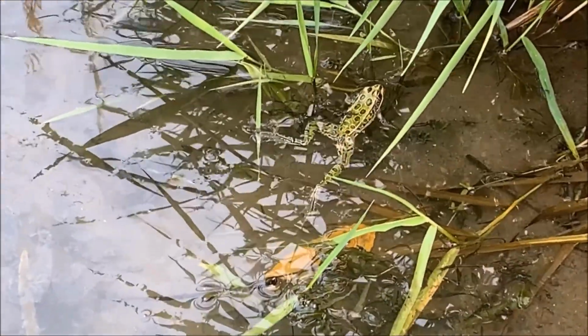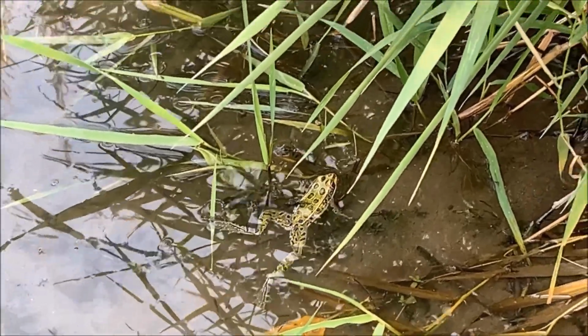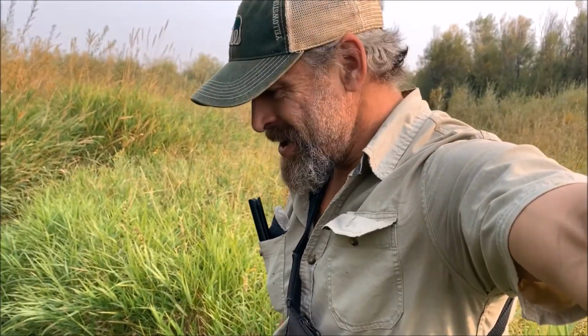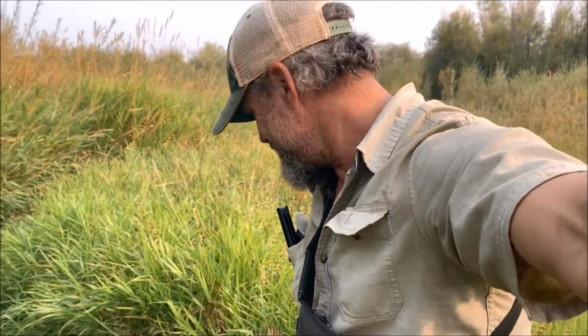Leopard frogs in September are in high abundance. Whether swimming or leaping through grass, these amphibians are everywhere. So many leopard frogs in this area. It's September, so they're everywhere, and the grass is literally covered with them. Jumping all over the place. They kind of spook you as you walk through the grass.